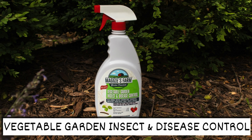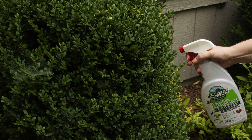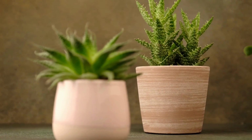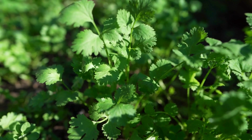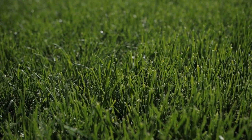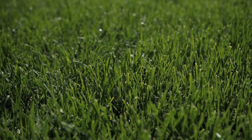Vegetable garden insect and disease control. This spray kills garden insects on contact and helps to prevent and control common fungal diseases. It can be used on your indoor, outdoor, and greenhouse plants. It's also great for spot treating your lawn if you're dealing with lawn pests or diseases.